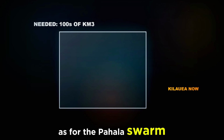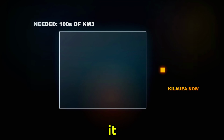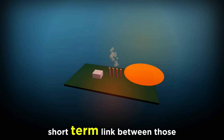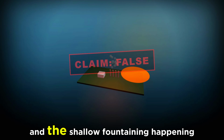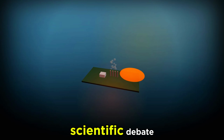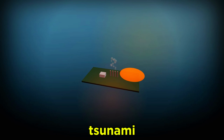As for the Pahala swarm itself, that part's honestly still an open question, and USGS is upfront about it. HVO's official position is there's no proven short-term link between those deep quakes and the shallow fountaining happening at the summit right now. That's a real scientific debate. It's just not the same thing as a hidden mega tsunami.